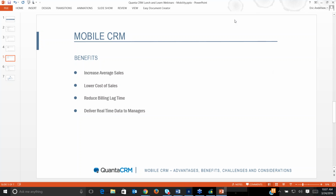Mobile CRM has also been shown to reduce billing lag time by 30%. And every type of business that delivers service in the field, from technicians to accountants, can improve cash flow by reducing the time between service delivery and billing. Also, with mobile CRM, you can deliver real-time data to managers.